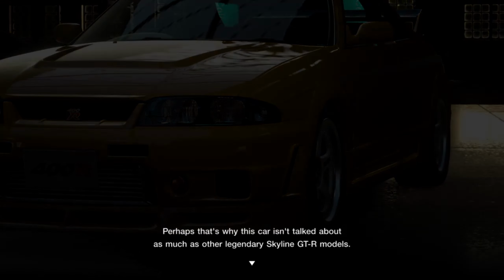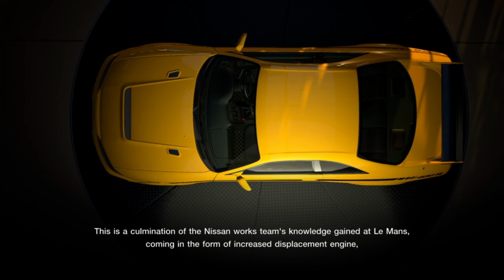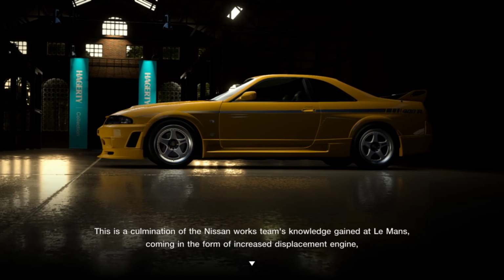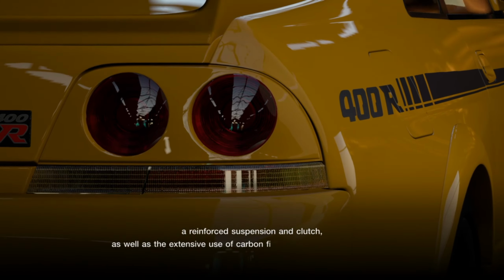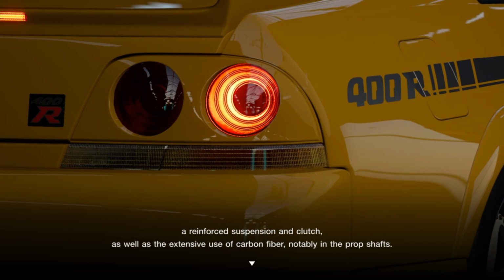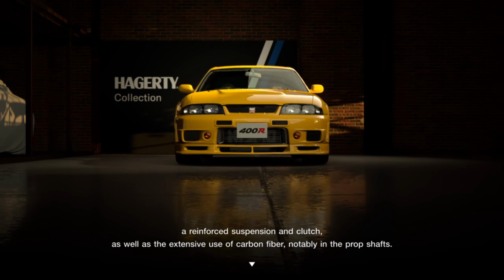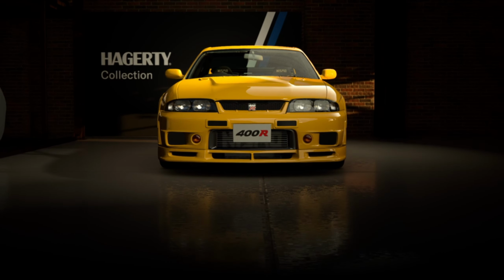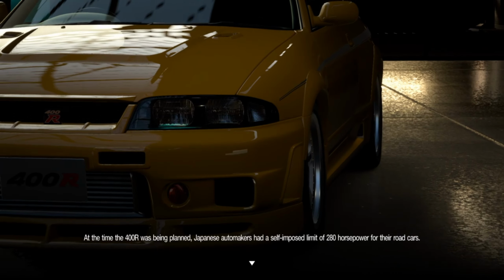Oh yeah, people talking about Z-Tune. Actually, they couldn't. This is the culmination of the Nissan team's knowledge gained at Le Mans, coming in the form of an increased displacement engine and reinforced suspension and clutch, as well as extensive use of carbon fiber, notably in the propshaft. Yeah, the bonnet itself is carbon fiber. I noticed already.